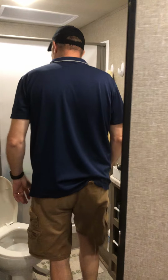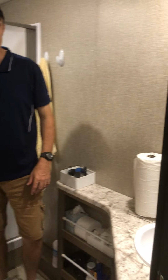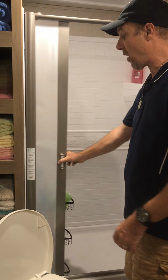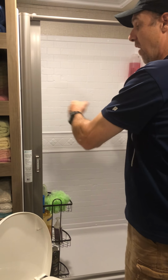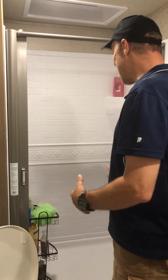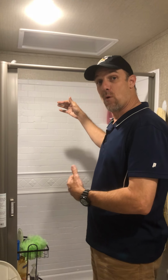This particular RV is by a company called Grand Design. This is a 27-footer. So we'll start off over here, start off in the bathroom. Now this is a pretty generous sized bathroom for an RV this size, right? The shower is really nice and big. It's got a nice broad door instead of a hard door, even the curtain. It's really nice. Plus there's lots of height in here, a lot more than you think.